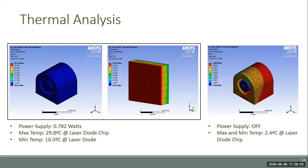Once again, materials were properly set with similar boundary conditions, but this time removing convection. During the first few trials, the laser diode was overheating way too quickly, getting temperatures above the operating temperature. That's why we added a heat sink to this laser diode until we achieved temperatures between negative 10 to 50 degrees Celsius, based on the operating temperature specifications.